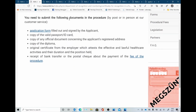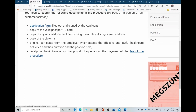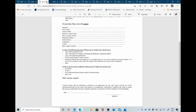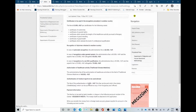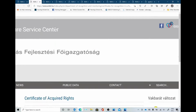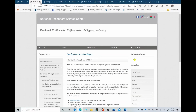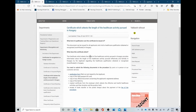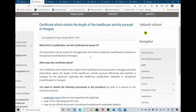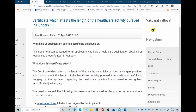You need to submit the following documents in the procedure by post or in person at our customer service center. So I guess it's the same form and same procedural fee. Just to double check, yes, this is the same fee that we have gone through. And now I will also close this form, just giving you a little short overview of what certificate is referring to what.